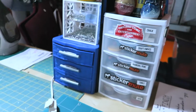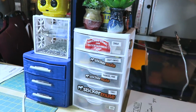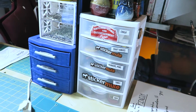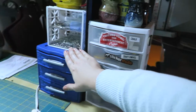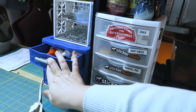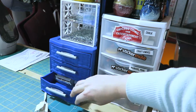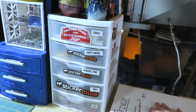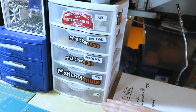So let's look at my little drawers here that I've recently renovated, like I'm renovating something, good lord, that I've reorganized. Let's go that way. Over here is a bunch of different safety pins. Within these drawers is glue, and more glue, I think. Yep, more glue. So that's my glue drawer. Here is what's labeled: chalk, craft knives, marker pens, tools, and tape.